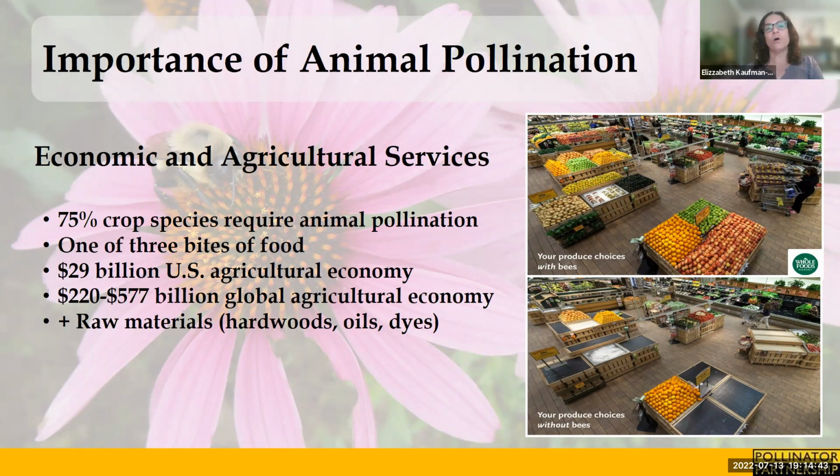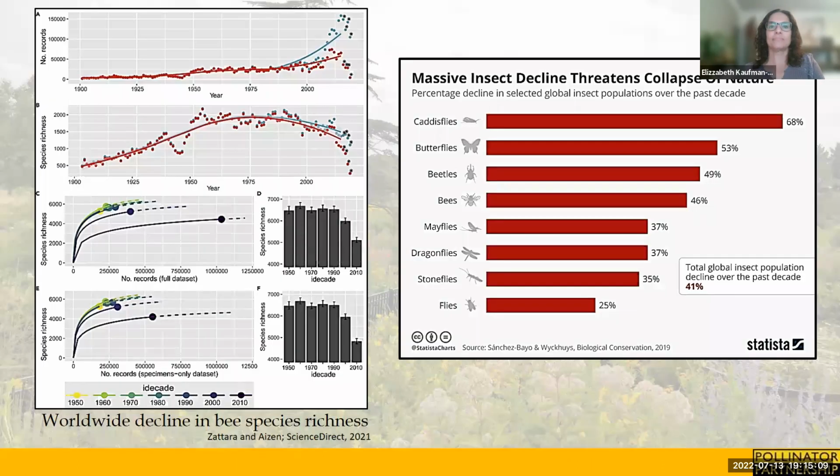Pollinators contribute over $29 billion to the US agricultural economy, and they're estimated to contribute somewhere between $220 and $577 billion to the global economy. In addition to the direct foods that they provide, they contribute to the production of raw materials such as hardwoods and dyes.